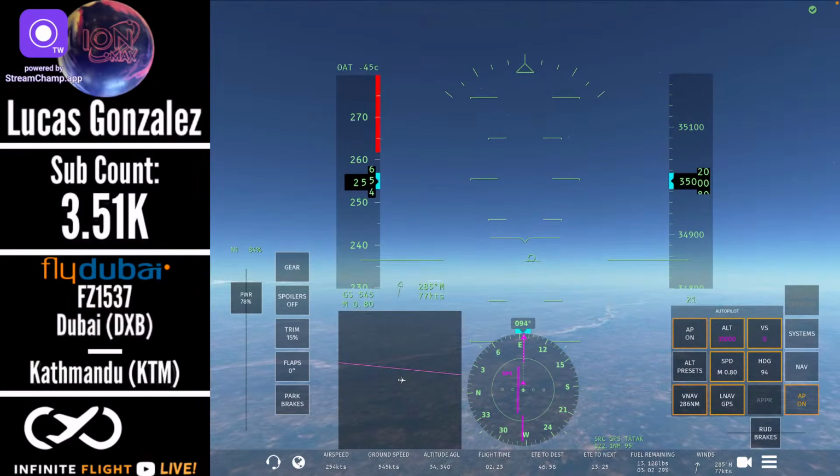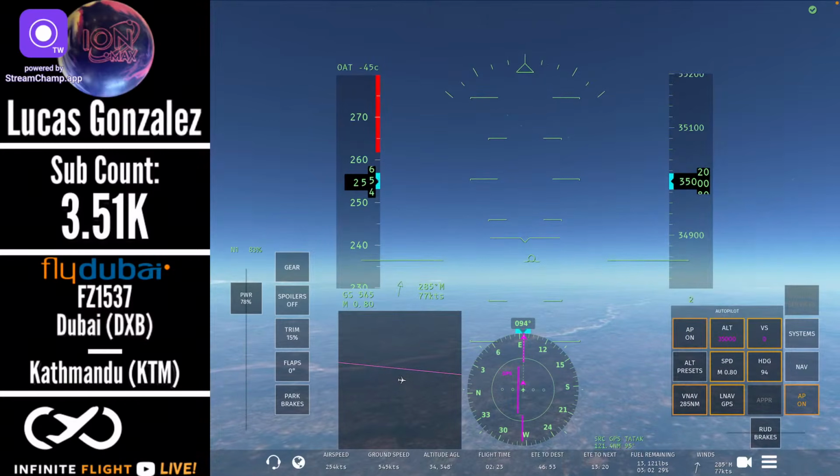About 285 nautical miles till we start descent.